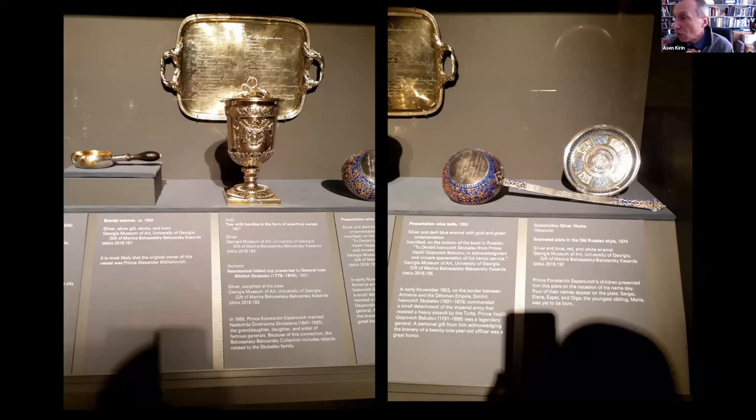This one is so elaborate. It's made of solid silver. It's very, very heavy. It is inscribed and given as a gift to one of the ancestors of our donor, Princess Marina. There was a major battle in the middle of the 19th century between the Ottoman Empire and the Russian Empire in the mountains of the country of Georgia. And this young officer who distinguished himself received this as a gift.